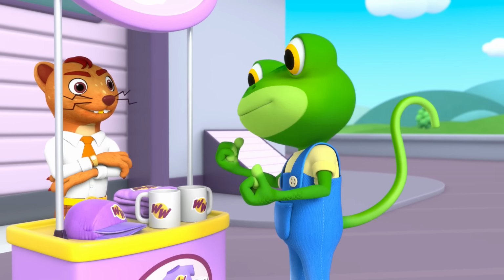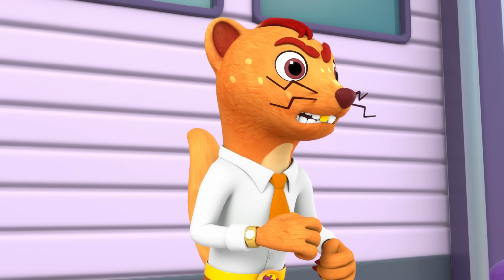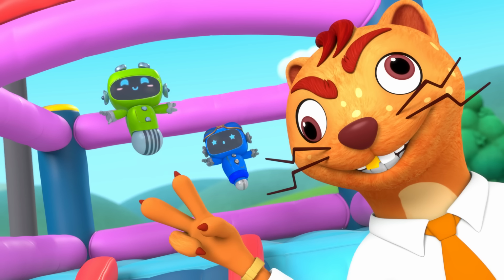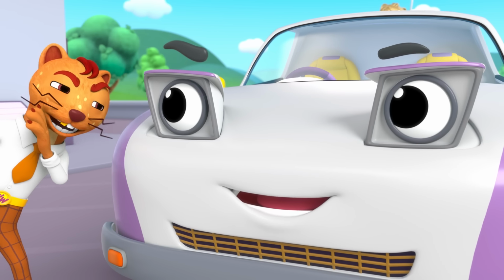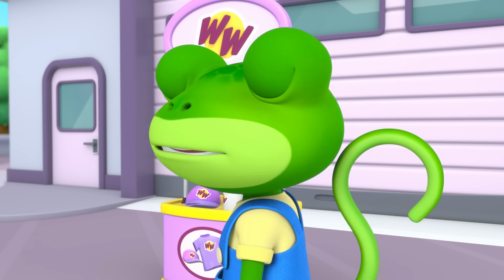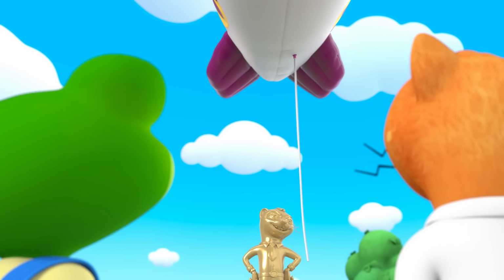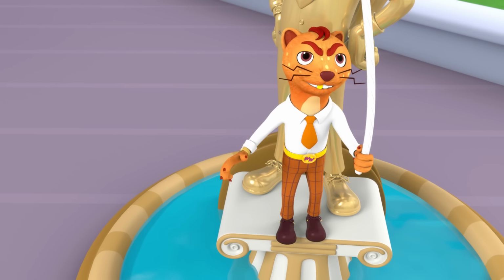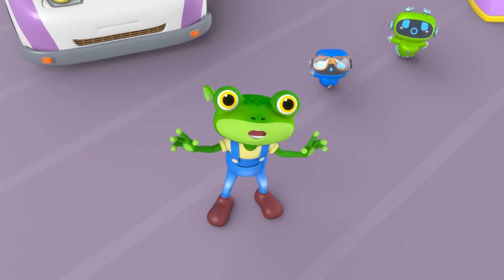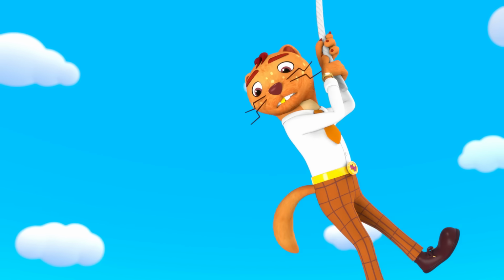Mr. Weasel's trying to attract more customers with an open invitation to his garage. Don't forget to charge them for that photo slide. Oh no! Mr. Weasel! Your blimp is floating away! Oh no, it's not! I've got everything under control! Yes! Everything looks in order from up here. Exactly as I planned!